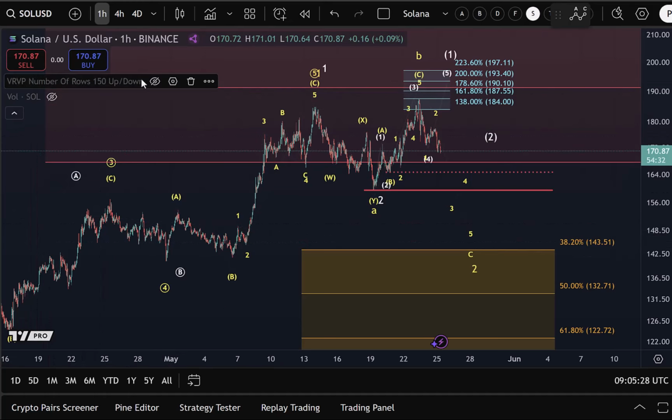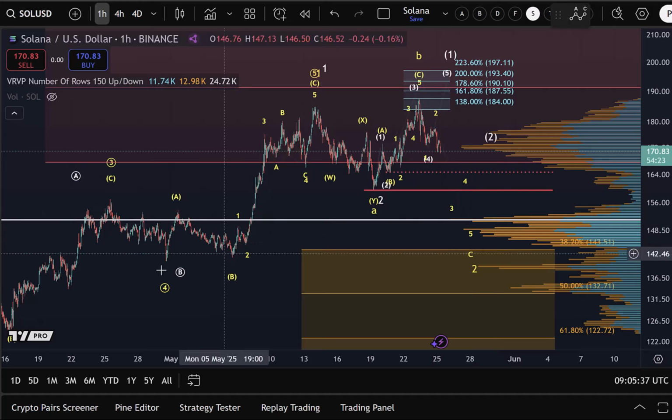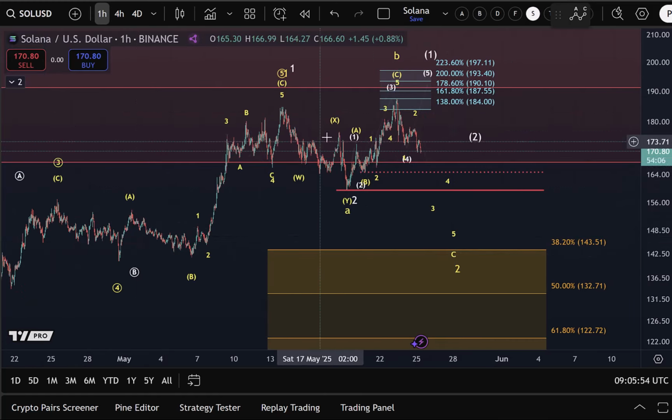We can even add the VRVP volume profile indicator, and you can see that the point of control is actually at $151. This is not a Fibonacci level. This is where we had a lot of, it's the price that was traded most frequently in that range. But the actual wave 4 ended a little lower. So, I mean, this would be the next larger support area. But usually Fibonacci levels are typically reached in these corrections.